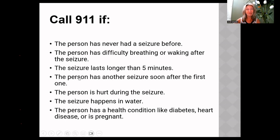If the person is in water and they're having a seizure, they're swimming in the tub, in the hot tub, it could be dangerous. They could be overheated. They could drown. So go ahead and call 911 if they're in the water. And if they have a condition that you know about, some heart disease, diabetes, again, a seizure can be a complication to a more serious condition.